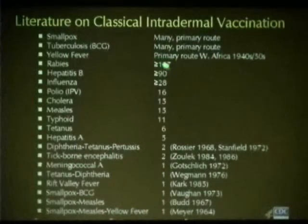But there are over 117, and probably I'm missing quite a few, rabies papers on intradermal rabies vaccination, close to 100 or perhaps more by now on hepatitis B, almost 2 or 3 dozen on influenza, polio, cholera, measles, typhoid, and then a bunch of combination vaccines here. And I've just pointed out there's only one polysaccharide vaccine. Since I'm in bacterial diseases, I need to talk about this. Meningococcal A had one paper by Gottschalk in 72 supporting the cutaneous route, and I'll talk a little bit later about that. But it's a pretty large literature.